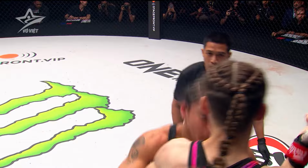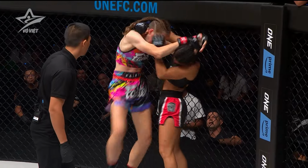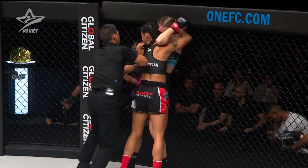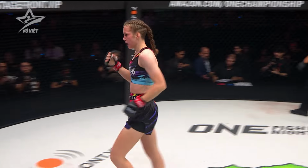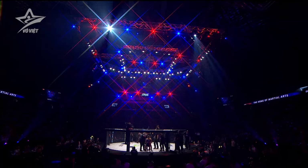Oh, by Sundell, that rocked Rodrigues. Oh, my goodness. Sundell wobbled Rodrigues with that left. Rodrigues is hanging on for dear life right there. Wow, talk about a momentum swing at the end of the round. I'm sure to remind everybody, this is a five-rounder, too. This isn't three.